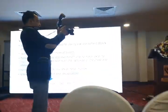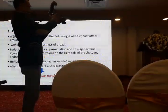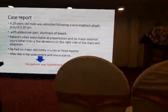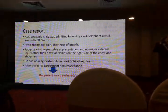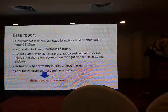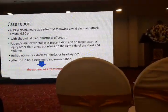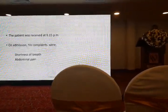My patient is a 29-year-old male admitted to the district hospital following an elephant attack somewhere around 6:30 p.m. On admission, the patient complained of abdominal pain and shortness of breath. According to the information in the sheets and at presentation, the patient had no major injury other than abrasions in the right side of the chest and the abdomen. He had no extremity injury and no head injury. After the initial assessment and resuscitation, the patient was transferred to us.